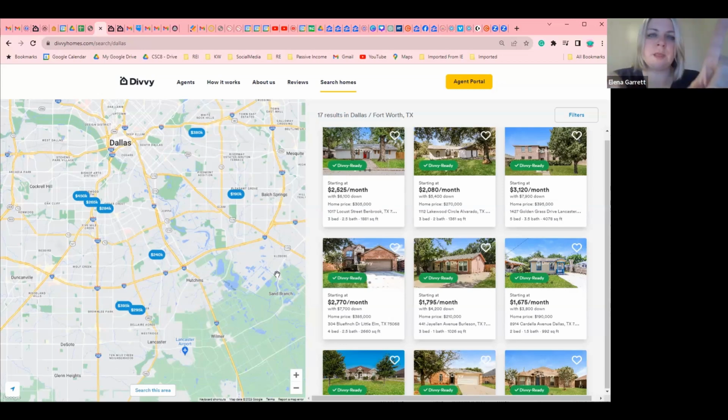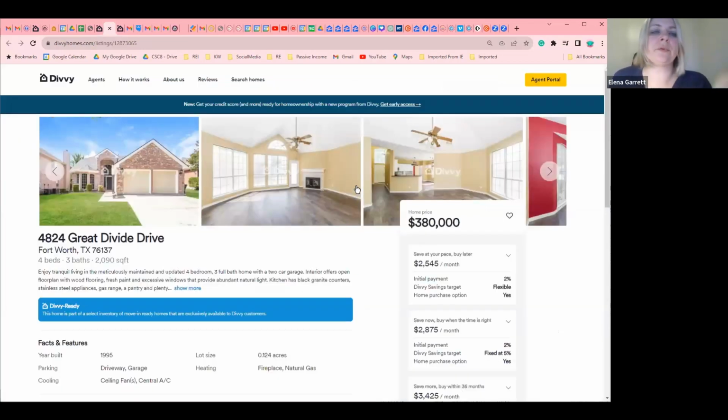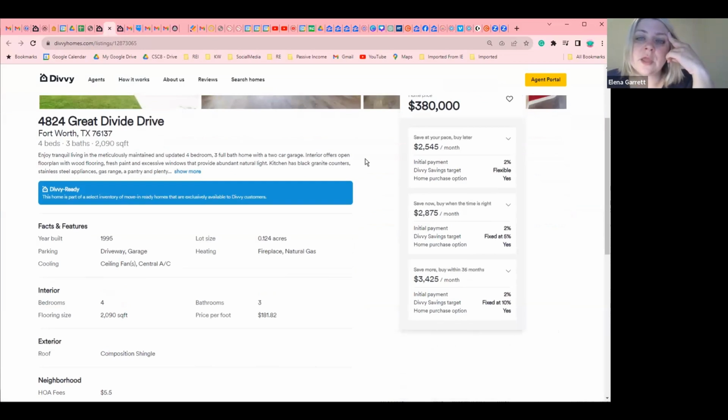So let's just say you told me you like this home, and I'm just taking this home as an example. Let's just say you told me you want to apply for this home. I ask you which of these options, so those are the options for payments and down payments for this home. Based on your pre-qualification, you will have an option of either flexible saving plan, 5% saving plan, or 10% saving plan. We want to know what options for your payment plan will be available.